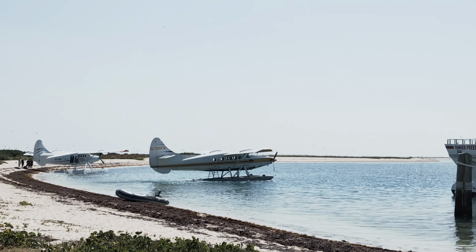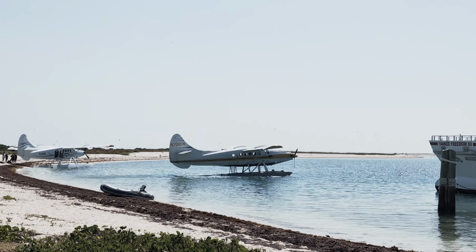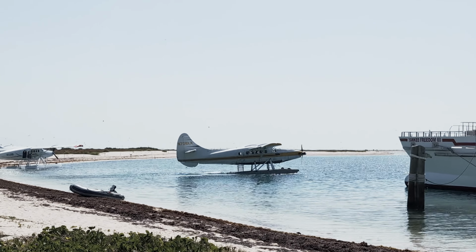We made it back to the dock just in time to see some planes taking off before grabbing our snorkeling gear. Okay, now we're done with the tour. We're gonna go do ourselves some snorkeling, and for you fellow follically challenged people like I am, the most important thing to do is sunscreen up.